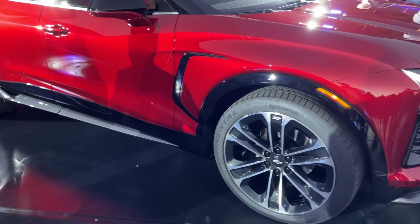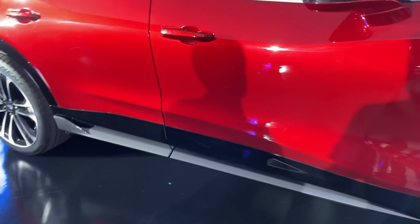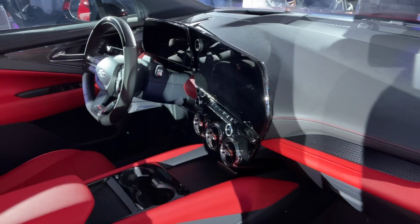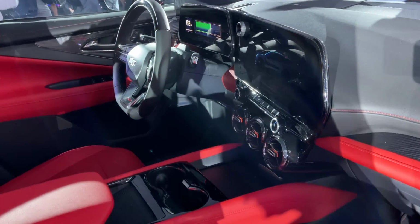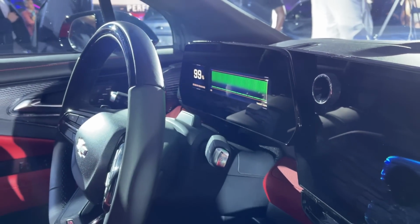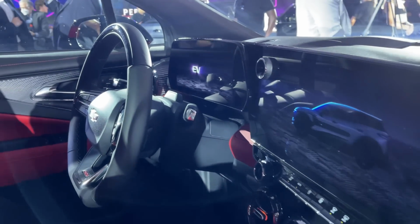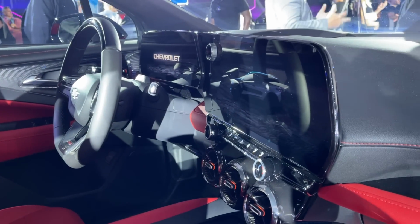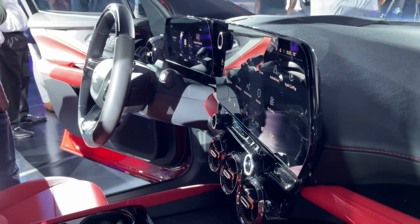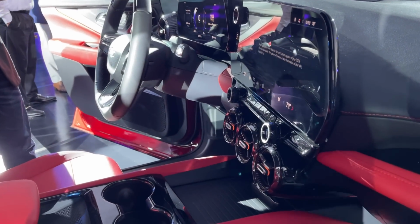What they do say is that it's capable of 190 kilowatts of fast charging and that you can replenish up to 78 miles of range within 10 minutes. And here is a quick look at the interior. You have an 11-inch instrument cluster there in front of the driver, as well as a 17.7-inch infotainment screen in the center of the dash. These are huge screens, tons of tech for this new EV.